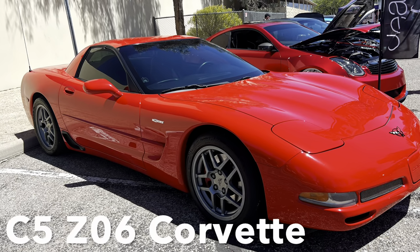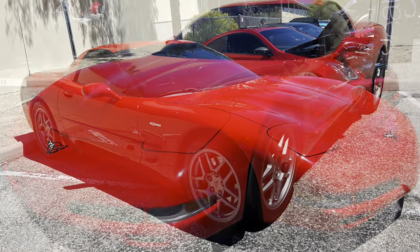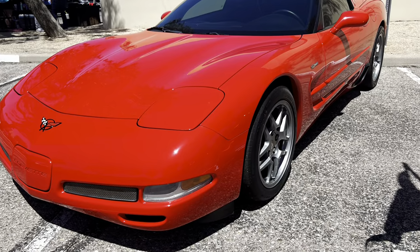Super nice bright red C5 Z06 Corvette. I believe these had 405 horsepower from the factory.